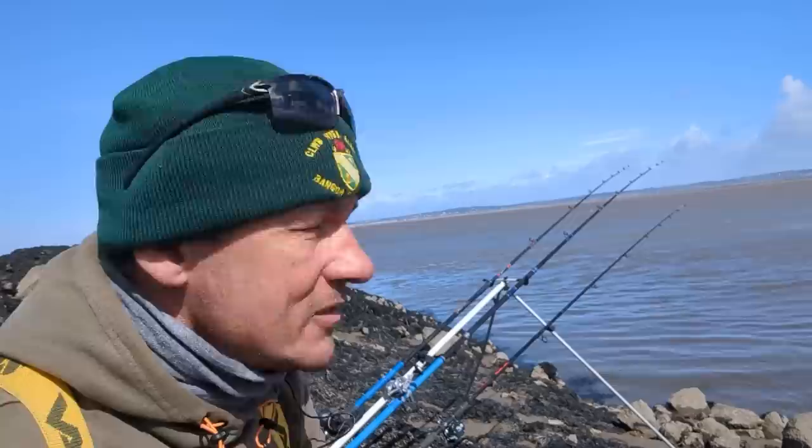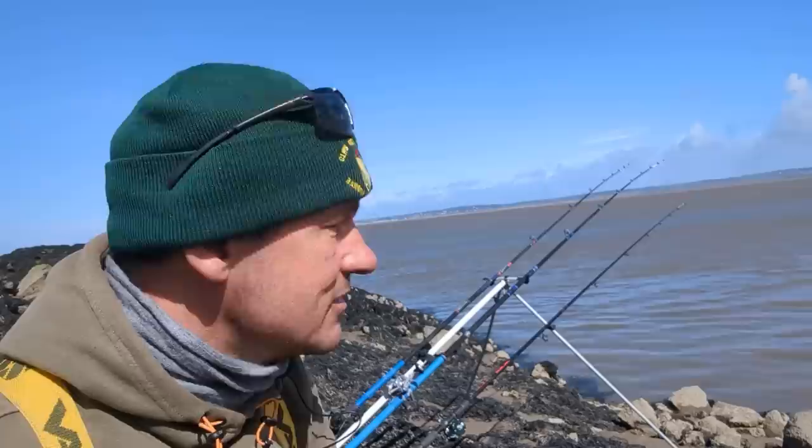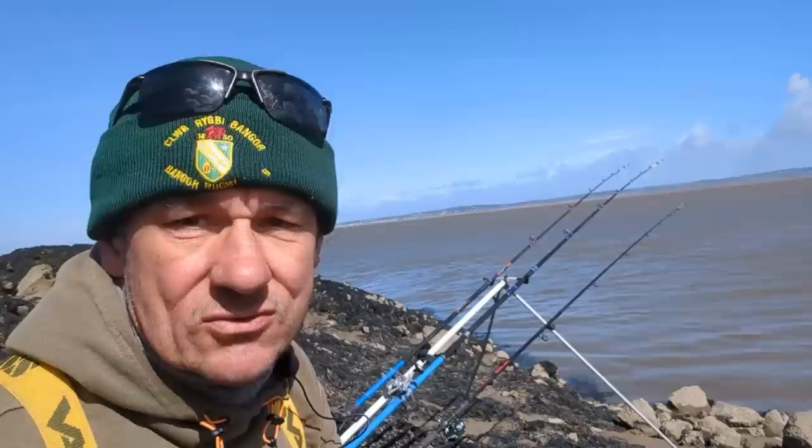So, yeah. Keep on going, we keep fishing. Keeping an eye on the tide as well, because we're going to move afterwards onto the beach over there. See if we can catch those flatties.